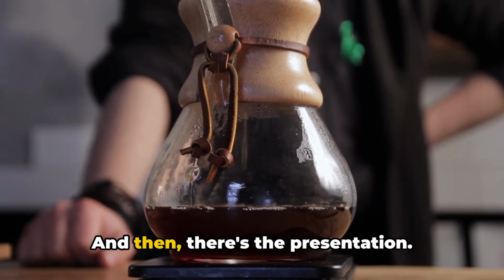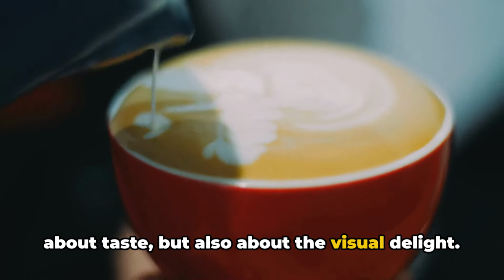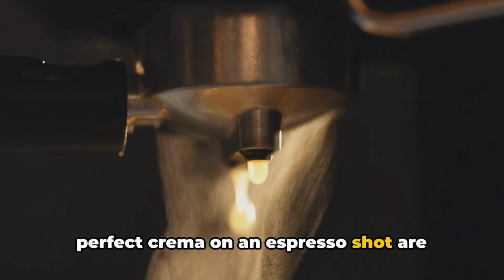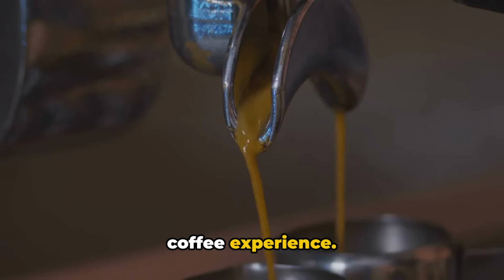And then there's the presentation. The art of coffee making is not just about taste, but also about the visual delight. A beautifully executed latte art, or the perfect creamer on an espresso shot, are visual testaments to the barista's skill, adding an aesthetic dimension to the coffee experience.